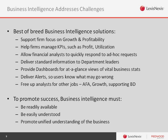Okay, great. So now if I were to summarize, the dashboard that we just reviewed provides a focus on growth and profitability statistics. It helps firms manage the key performance indicators such as profit, utilization, client information. Providing this and surfacing this information in a dashboard view frees up your analysts and your IT department. It frees up their time to work on other strategic initiatives such as AFAs, writing proposals, focusing on growth, supporting business development, supporting other firm strategic projects. So that's what the dashboard provides.